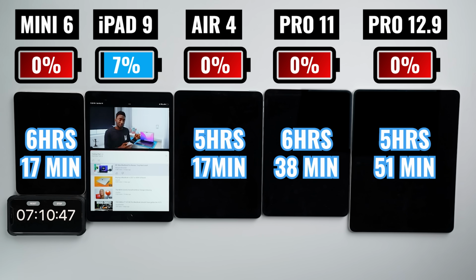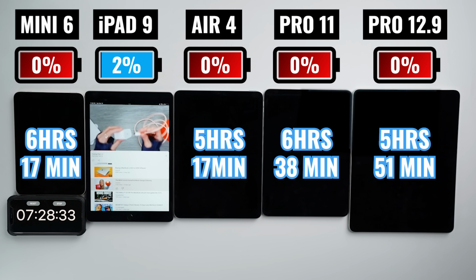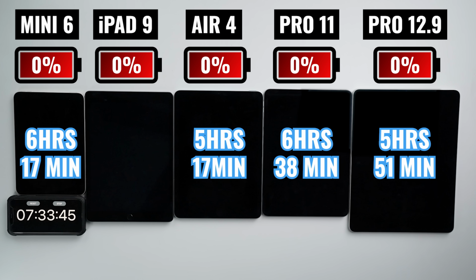Now, I think these results just add to the overall value of the iPad 9. Sure, it doesn't have some of the features of the more expensive models, but as an entry-level iPad, I think it's a great option, especially now that it comes with the A13 Bionic chip and it starts with 64 gigabytes of storage. All right, so finally, after 7 hours and 33 minutes, the iPad 9 battery is dead.